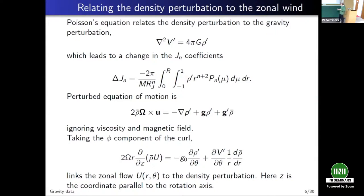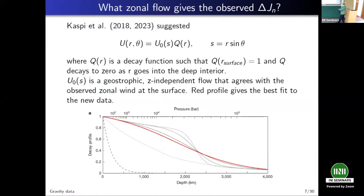Now, because of this rho bar term here, the zonal flow close to the surface doesn't really come into this very much, because the rho bar is rather small, so this term is pretty small anyway. Deep down, everything is more or less moving homogeneously because the magnetic field locks the whole thing together. So deep down, there isn't much of a signal. So it turns out that most of the signal is coming from that 2,000 to 3,500 kilometer range, which I mentioned earlier. So now the question is, what do you get for the zonal flow?